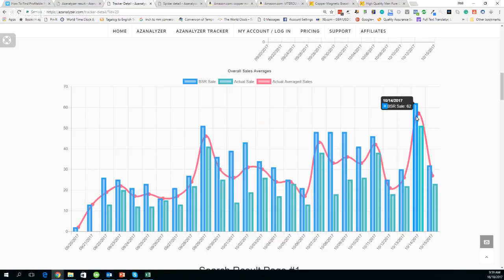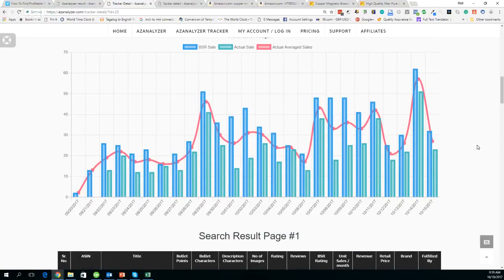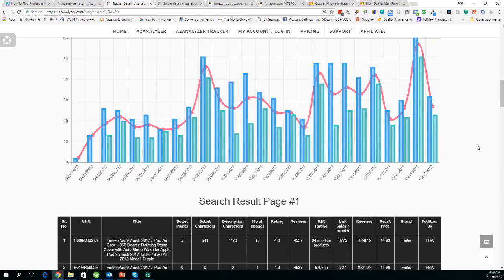So we can see here that we've got a steady demand. It's like we're selling products every single day. Every single day we're selling products, which is great. Okay, and that's not just on one product. I've got to reiterate this, not just on one product. This is the overall results. Okay, so this is the niche results. So this niche sells products.